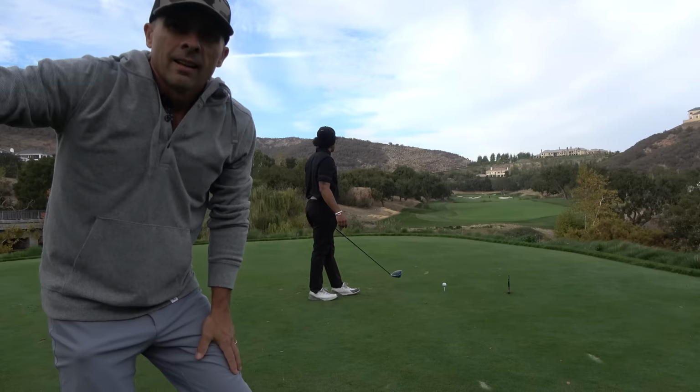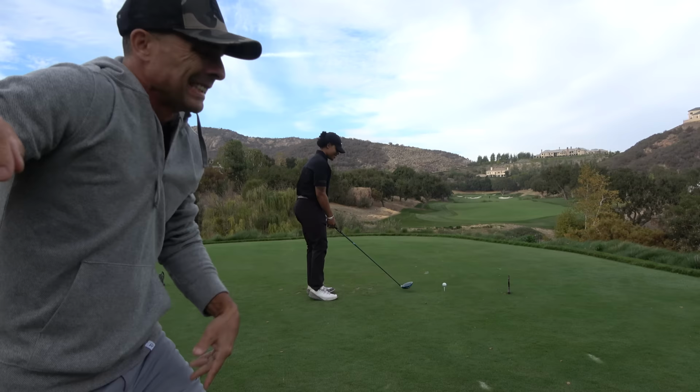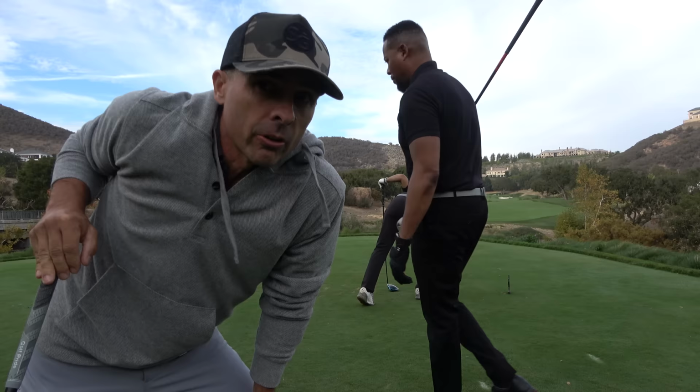This is our last hole. Stick around, I'll let you know if we win or where we place. We got a lot of strokes, so we're in it. Par 5 here. Wind's blowing left.